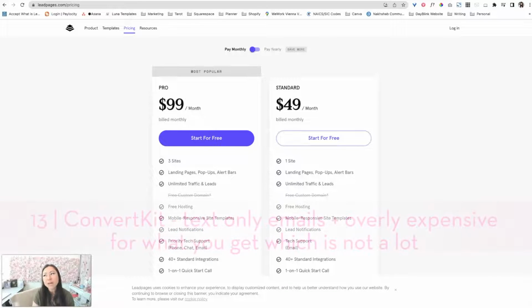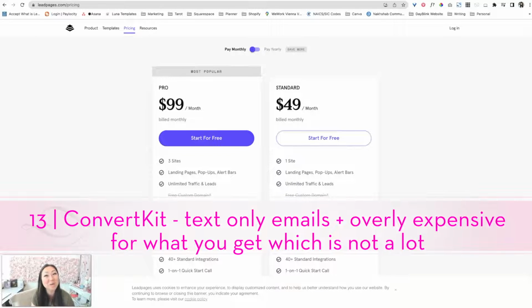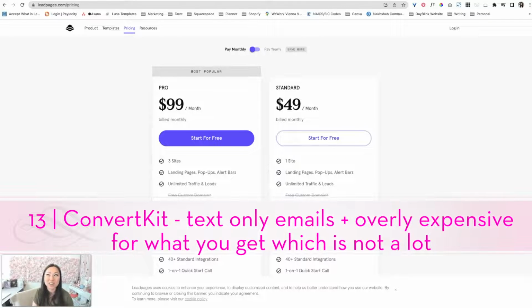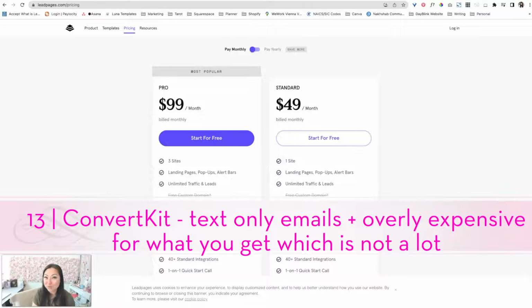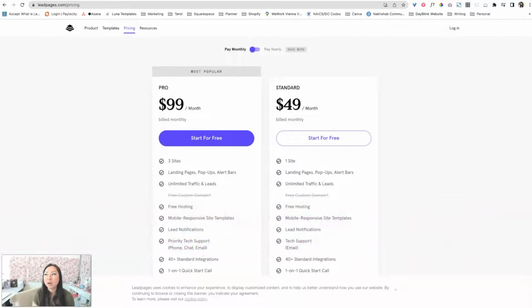ConvertKit, I don't know. I just thought I hated it. I can't remember exactly why. I know you're looking for something specific, but I tried it out. I couldn't stand it. It was really limiting and it couldn't really do a lot, even though they're like, we're the best blogger email marketing. I mean, whatever. And then who else have I tried?